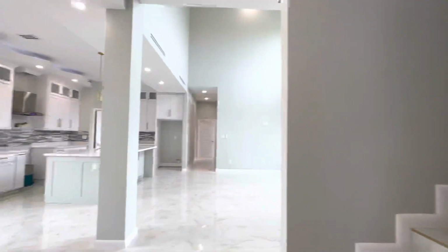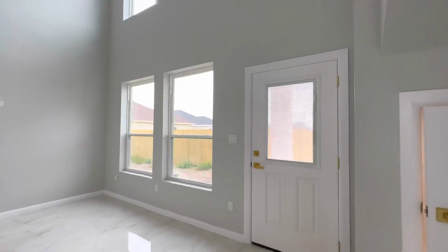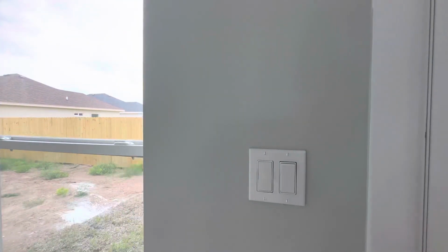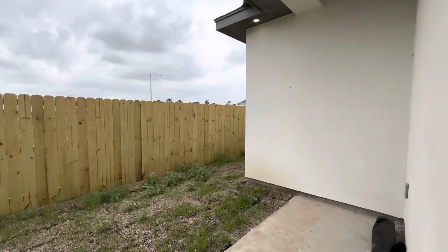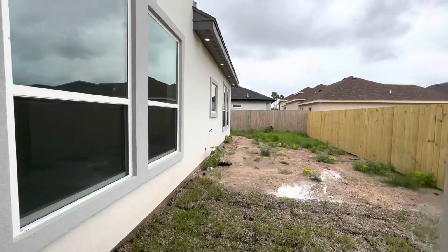So that is for sure going to be called out in the home inspection, but I'm immediately noticing it, which is why you need to get an experienced realtor, which I'm thankful and blessed for, thanks to the deals that I've done through my clients and through the many home inspections I've gone through.